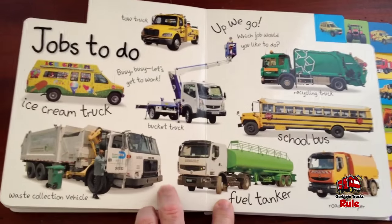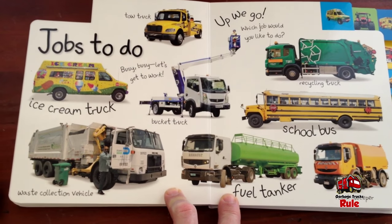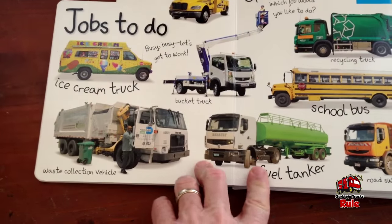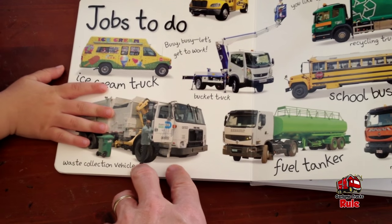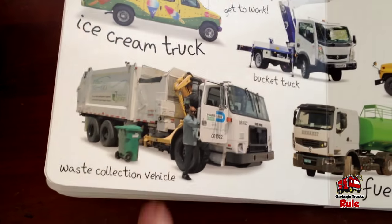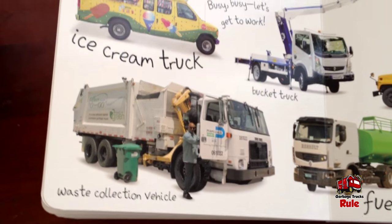What do we have here? That's a tanker truck. This is all about jobs to do. Yeah, and that one, you're right, is a fuel tanker. Well, here's another garbage truck, and what kind of loader is that one, Kane? That's a side loader, isn't it? Because it loads the garbage can from the side.